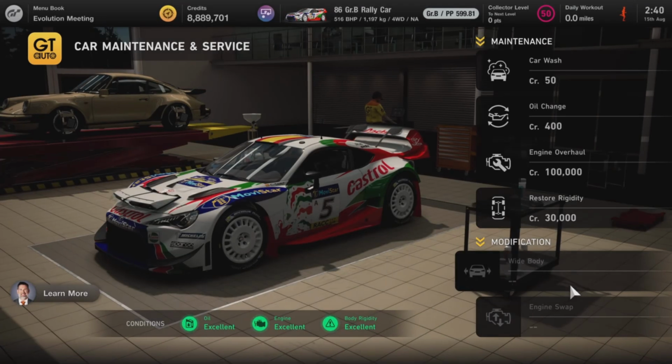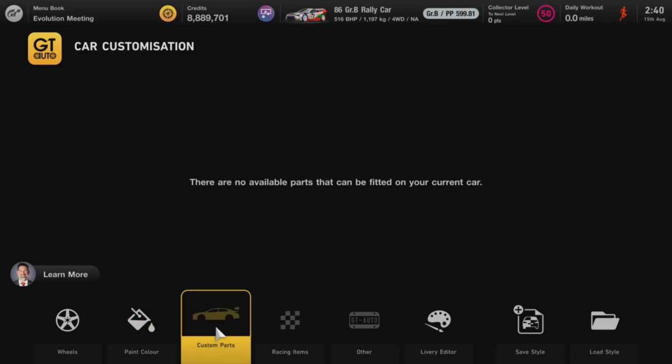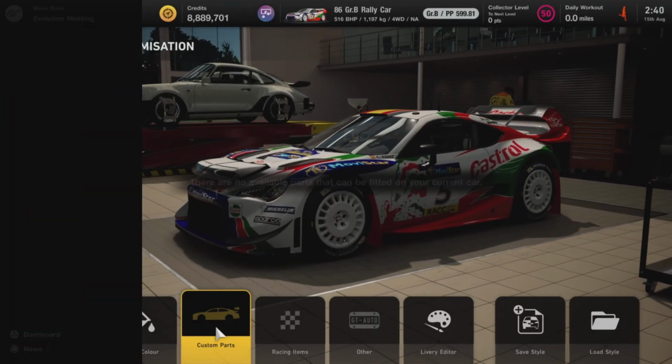But it gets better. Once you've bought the car, you hardly have to spend any money on it. There's no wide body, no engine swap available for it. As we go into car customization, you can see there's no custom parts whatsoever you can change on this car. So just slap on what livery you want and whatever wheels you prefer.